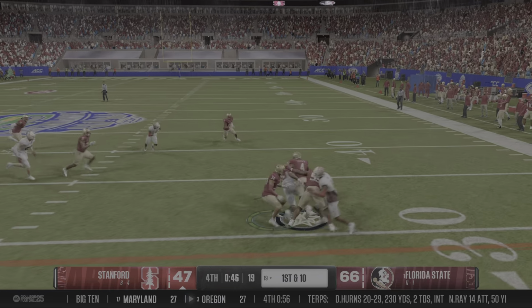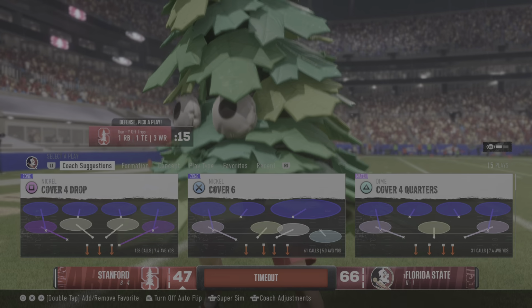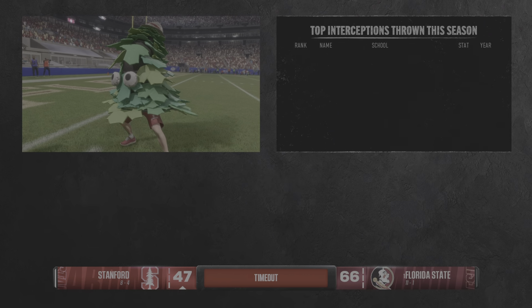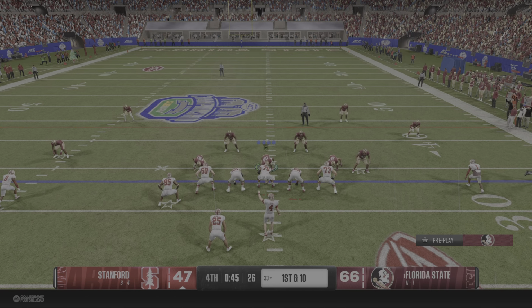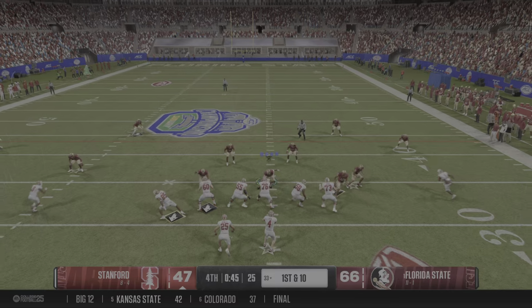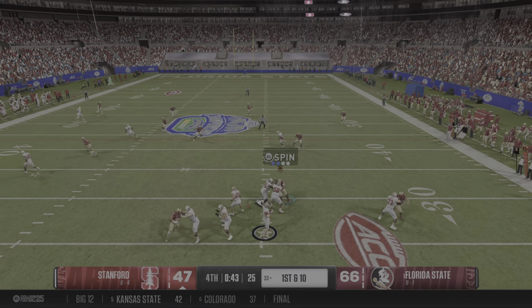Caught over the middle. It's Johnson. Brought down at the 33. That's good enough to move the sticks. The offense will call a timeout. That's their second of the half. The drive stays alive with that first down completion.